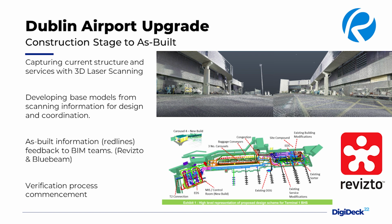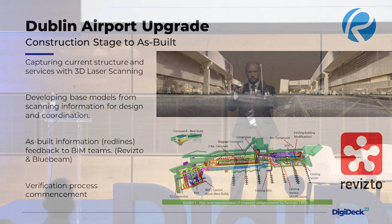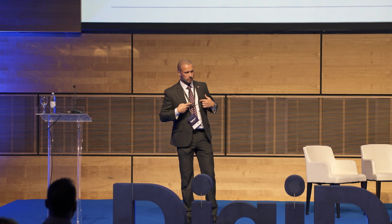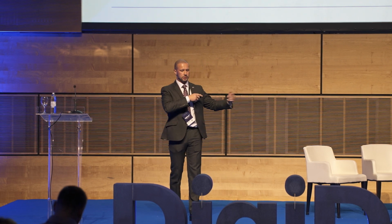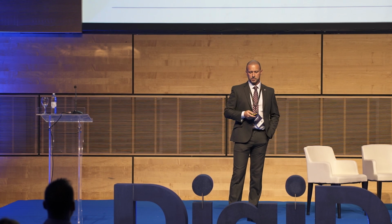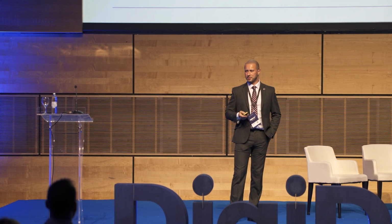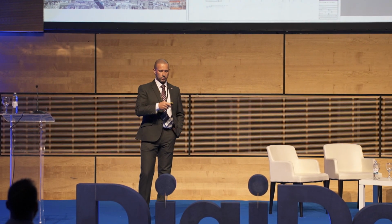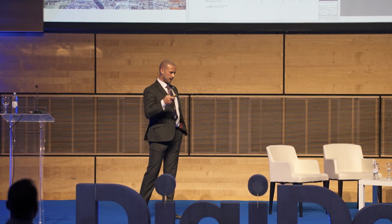So we would have had to bring in the scan, move the scan to match, move the model to match the scan, and then reissue it. We're actually reissuing it to ourselves because we were doing the verification, which I'll show you in a moment, for the main contractor. So of course it was right every time, because you can never make mistakes if you're doing it yourself. But we did have to make sure that it met a level of accuracy.